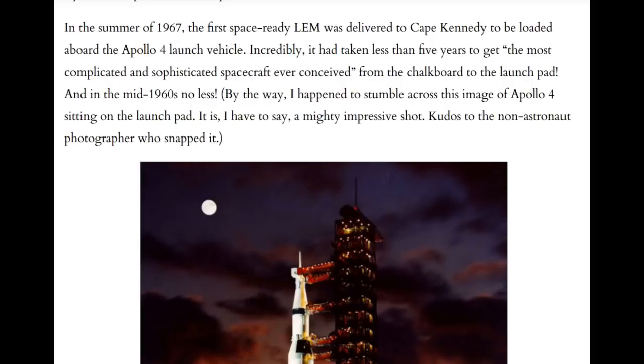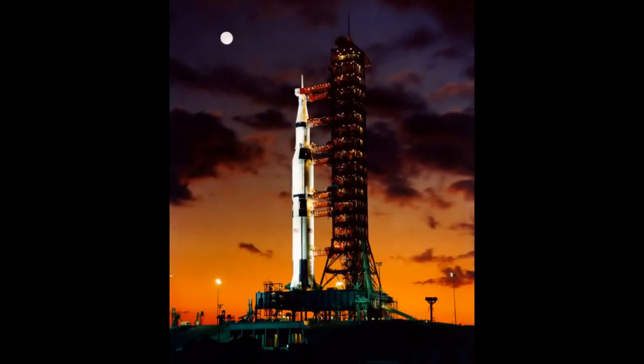By the way, I happened to stumble across this footage of Apollo 4 sitting on the launch pad. It is, I have to say, a mighty impressive shot. Kudos to the non-astronaut photographer who snapped it. Wow, it's a great shot.